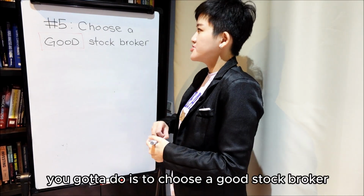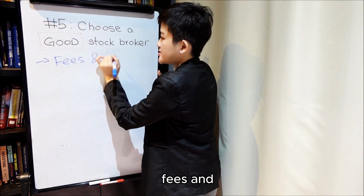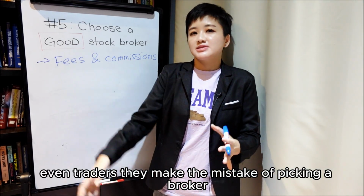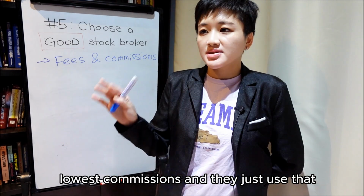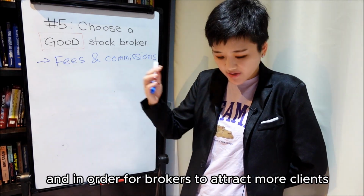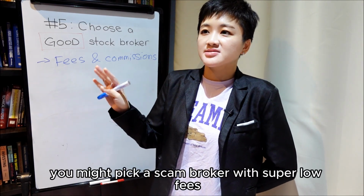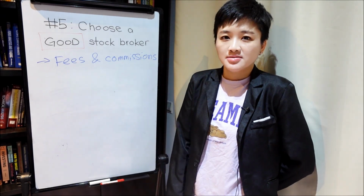Now the next thing you gotta do is to choose a good stockbroker. The first thing we gotta look at is fees and commissions. Way too many investors, even traders, make the mistake of picking a broker that offers the lowest fees, lowest commissions, and they just use that. That's not the right way to approach that, because there's a lot of competition nowadays in the brokerage industry, and in order for brokers to attract more clients, they will want to decrease their fees as much as possible. And if you're not careful, you might pick a scam broker with super low fees or no fees at all, but then when you want to get your money back, that's the problem.